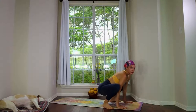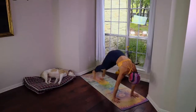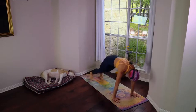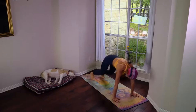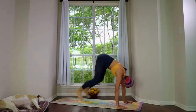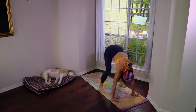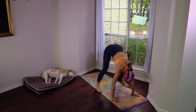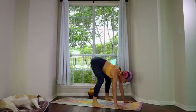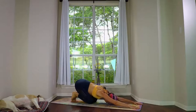And we're going to jump the feet to the front and back. Plank jumps. One, two, three, four, five, six, seven, eight, nine, 10... 20, 21... 27, 28, 29, 30. Plank. And you can stretch it out in child's pose.